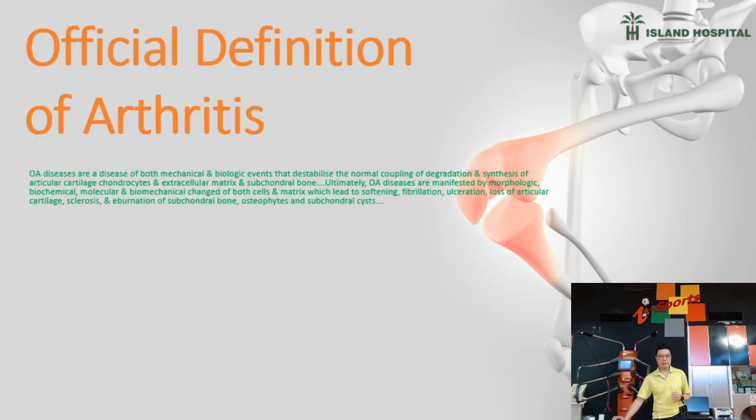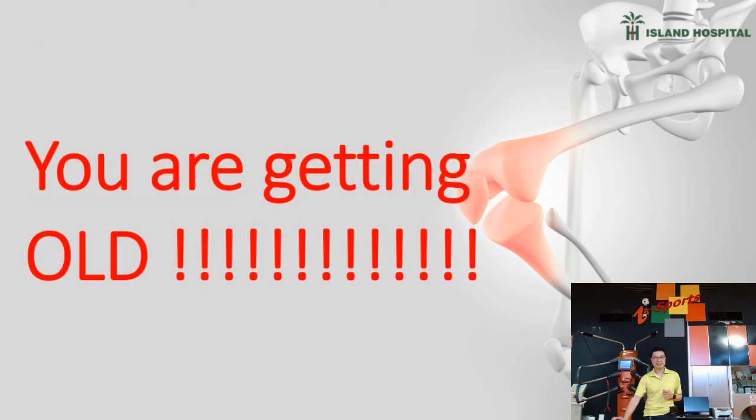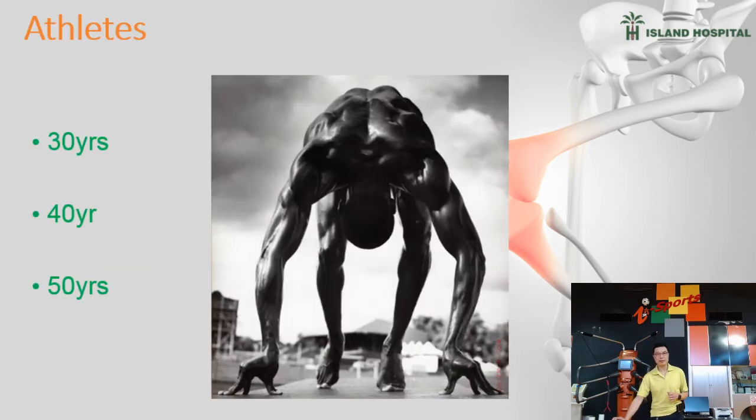Now, this is the official definition of arthritis. The reason I put it so small is I don't really want you to read it because the real definition of arthritis is actually this. It basically means your body is aging when you have arthritis. It means your joints are wearing out, the pain is starting to set in, and it's not good news. So how do you avoid surgery in the long run? I will tell you eventually.